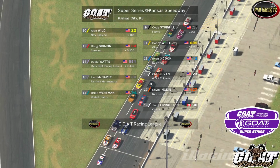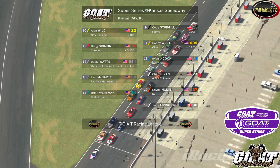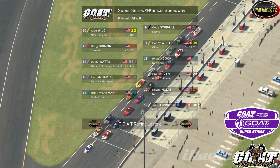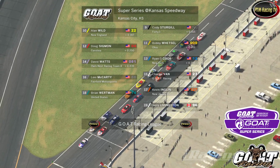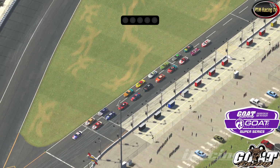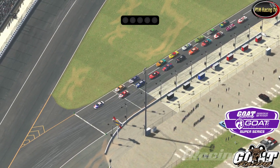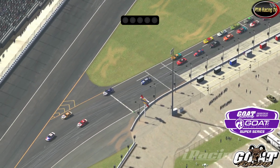Row number 7, the number 12, Ryan Cope, on the outside the 081, David Watts. Row number 8 is the 23, Charles Van Schaik, on the outside the 88, Levi McCarty. Row 9, the 127, Kevin England, on the outside the 74, Brian Werman. Your final seed today, number 96, the living legend, Jerry Livingston. That is your starting lineup here, race fans, as we now settle them down on the track, down to the front straightaway and now to turn number 1.